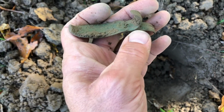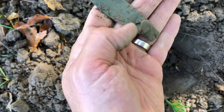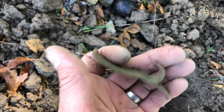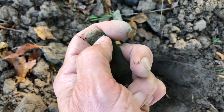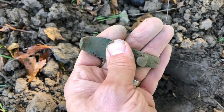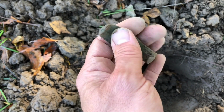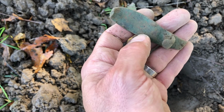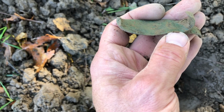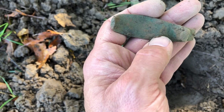could that be part of a gun? I don't know. I'm not too schooled on old guns, even though I do own a couple of cap and ball rifles from the 1850s. That's what kind of made me think this might be part of a gun, because I have something similar on the one I own. So hopefully it is.